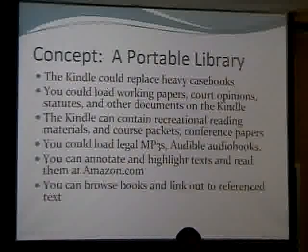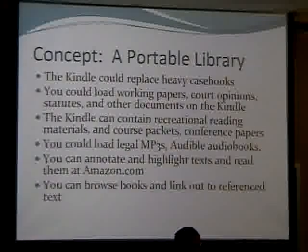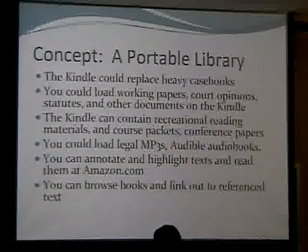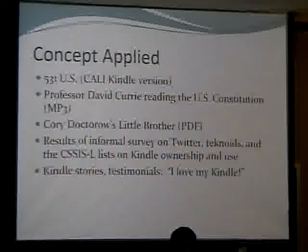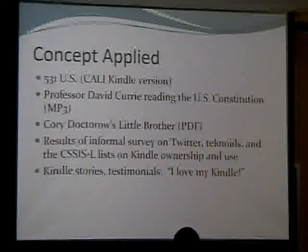I have here link out to reference text. That means basically using a web browser. There's no hyperlink from within sources in the Kindle. So, June is going to talk to you about some of the applications. I'm going to spend my next 5 minutes kind of reading to you some testimonials about the Kindle.